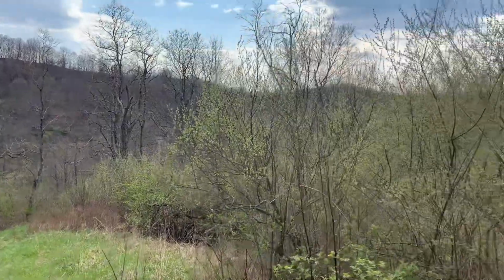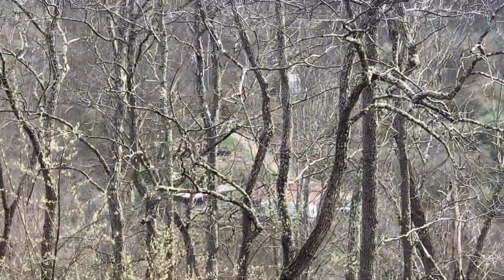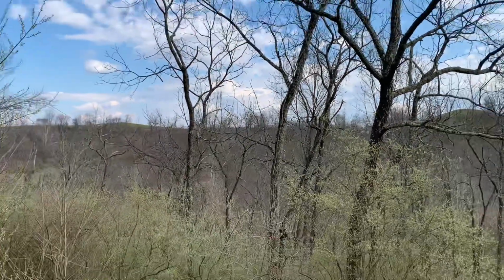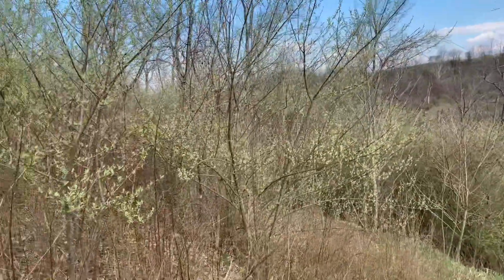Give you a better idea what this holler looks like. Right over there is the barn where we just were. The road down in here starts up there somewhere, right in there. It comes down the hill, and then pretty much hillside to hillside all the way down the holler.